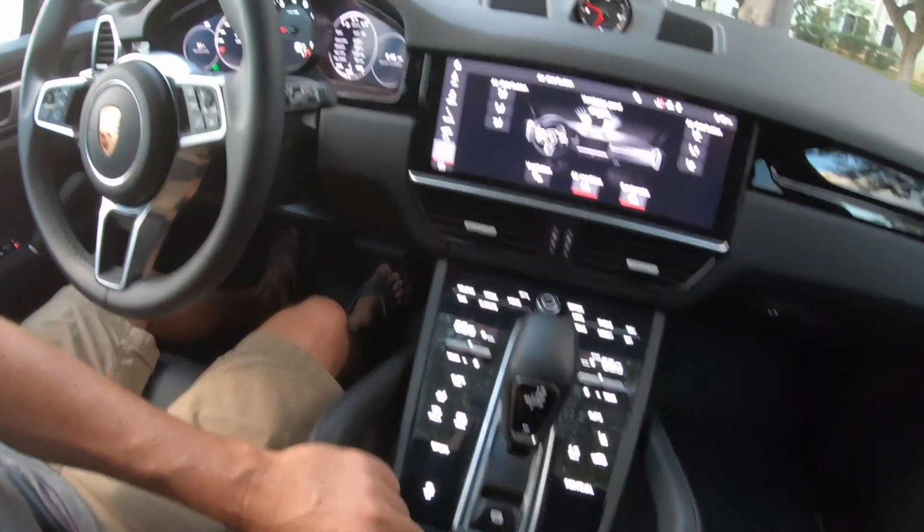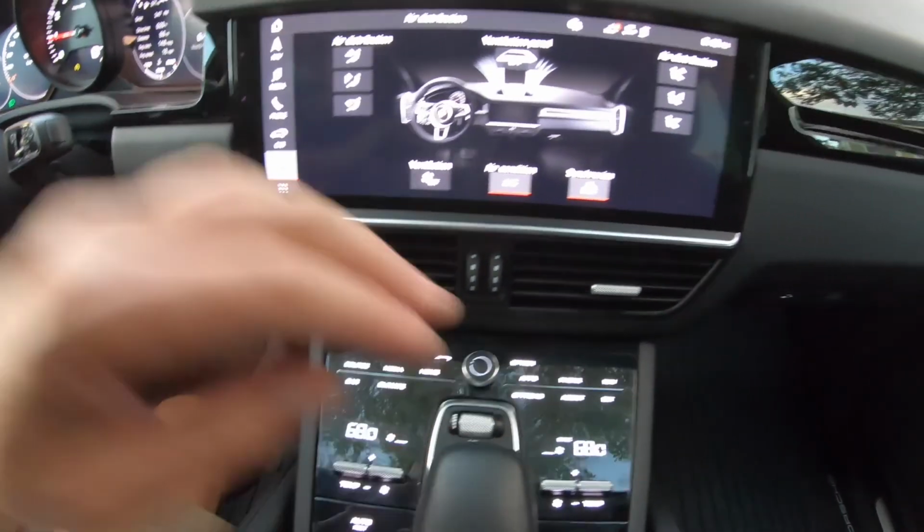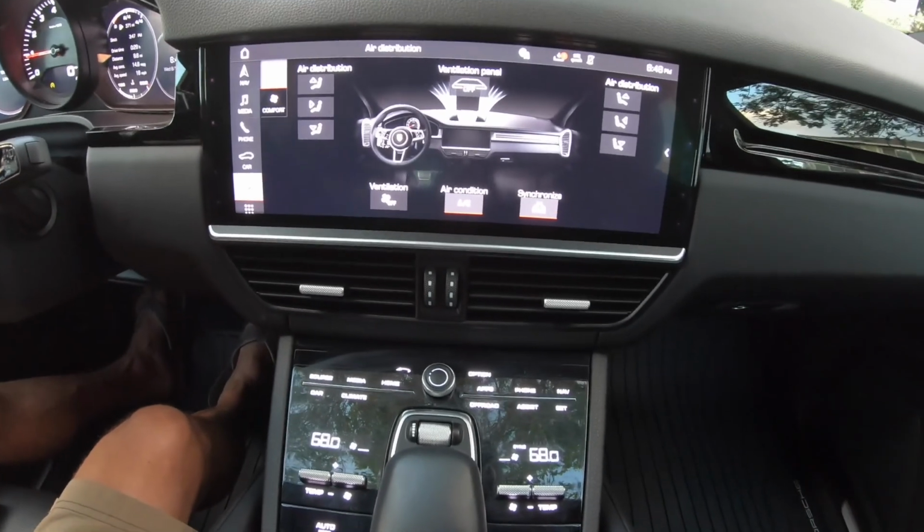Easy to operate. The infotainment system, I can't be more helpful because it would take time, and I just have this car for a night, and I'm not going to spend a lot of time on this car.